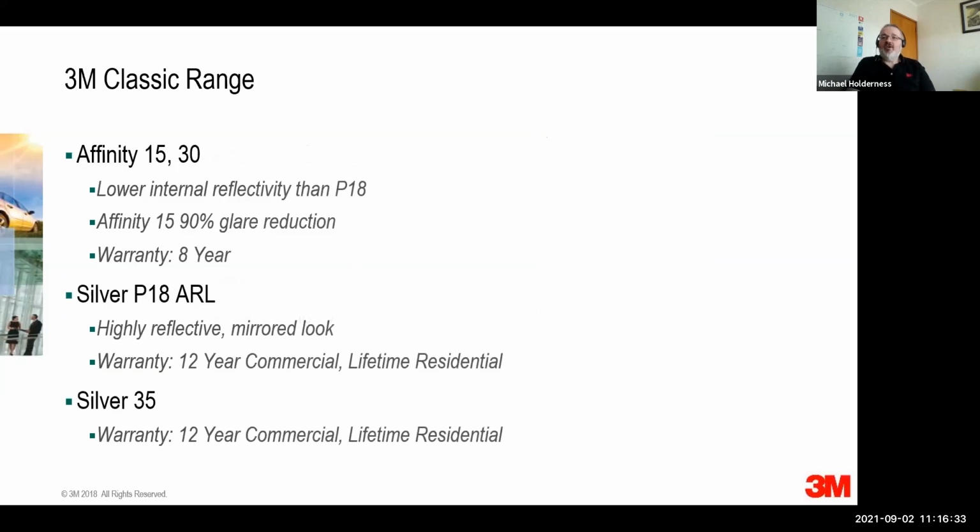So what we've got in this range is Affinity 15 and 30. Affinity 15 is quite a dark tint. Affinity 30 is lighter. So it's about a 90% glare reduction. We're saying about an 8-year warranty. Don't guarantee. I've actually got a better slide on warranties coming up. But these ones, while they're not specifically mirrored, they do tend to be very reflective.